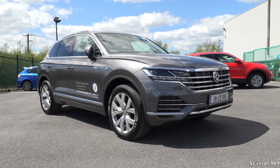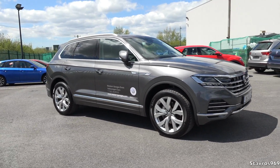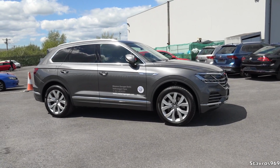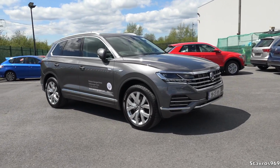So it's finished here in quartzite grey metallic. This is a €1,200 option. So this car, as you see it here, it sits at €89,000. So it's fitted with about €9,000 worth of options. But yeah, we'll go down through some of them and let you know what it's all about.